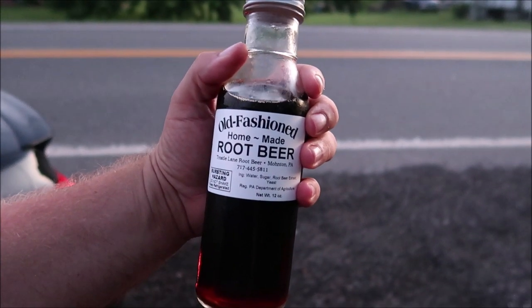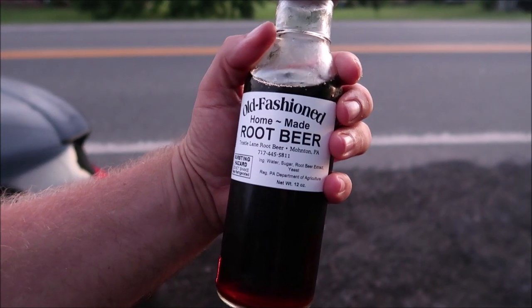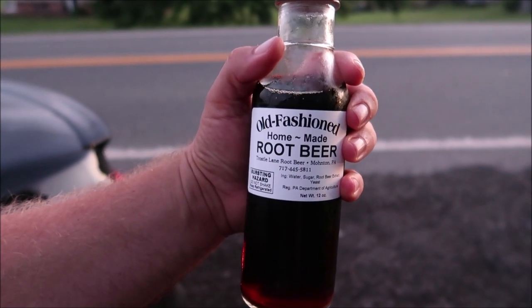Here it is, old-fashioned root beer on the side of the road. Gonna crack it open and give it a sip. Nothing like some good old sarsaparilla. Well, this isn't sarsaparilla, but some good old root beer. It's good.